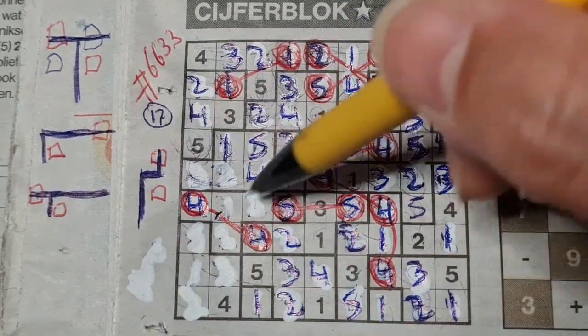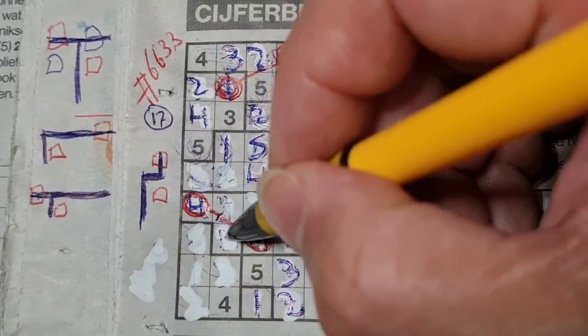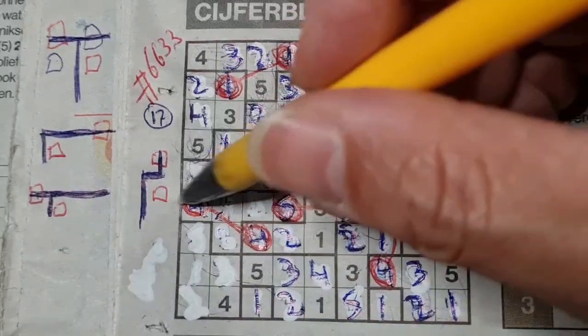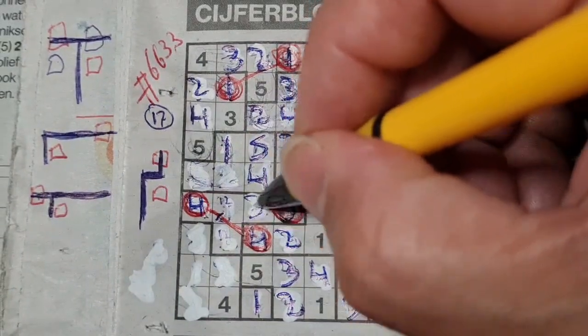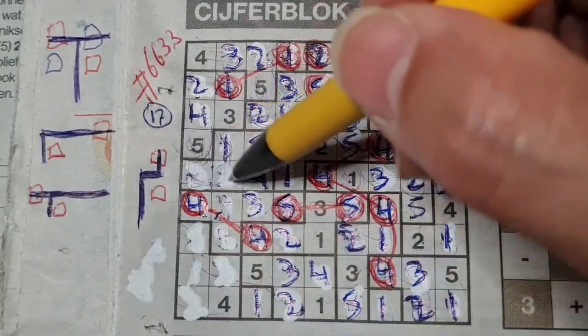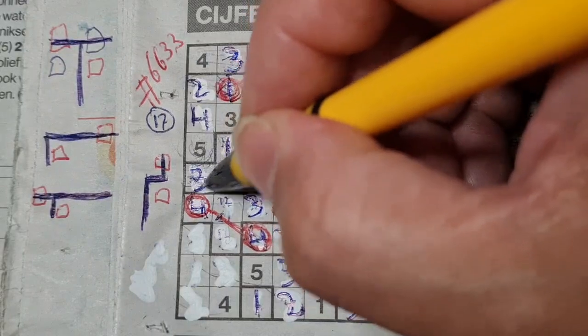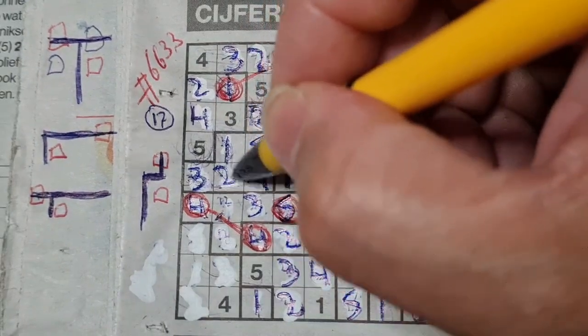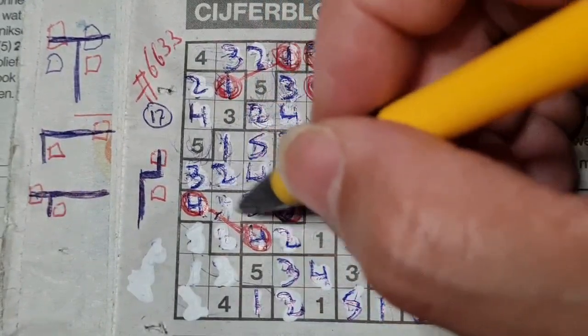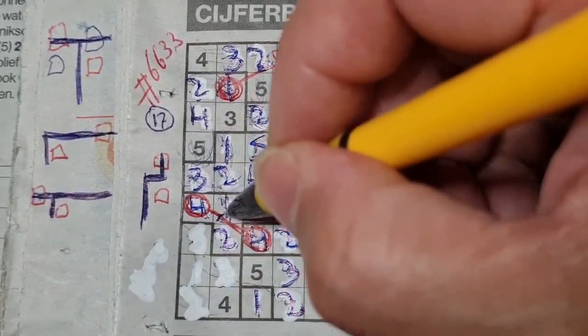This box can be 1, this box can be 2, so 1 and 2 goes in those 2 boxes, that's a pair, 1 and 2, so 1 is left in this area for number 3, 2 numbers left in this area for numbers 2 and 3, we have a 3 there, no 3 there, 3 should be here, and 2 goes there, 1 and 2, we have a 2 now, so no 2 there, 2 should be here, and 1 goes there.